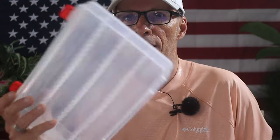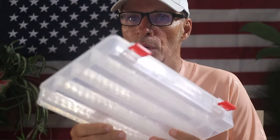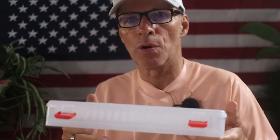Pretty much, guys, I use these type of plastic boxes right here. They'll fit right there in that large tackle box fine. I think I can fit like 7 or 8 of them in there. And I use this for all my gear.